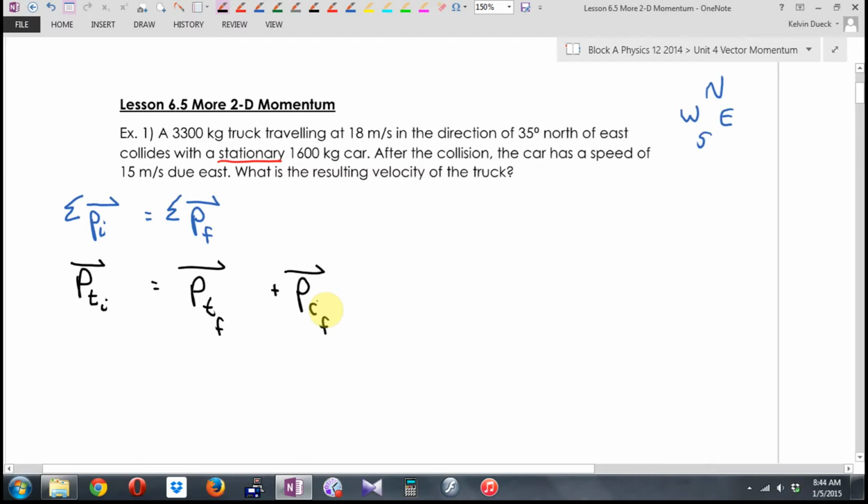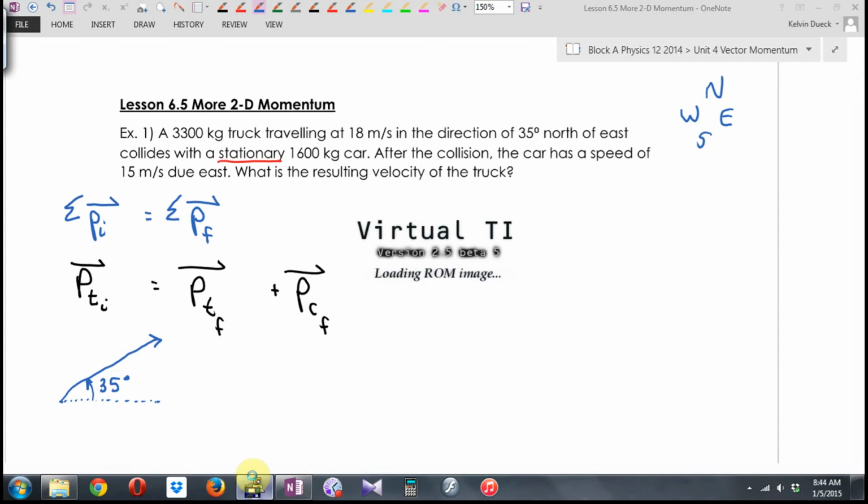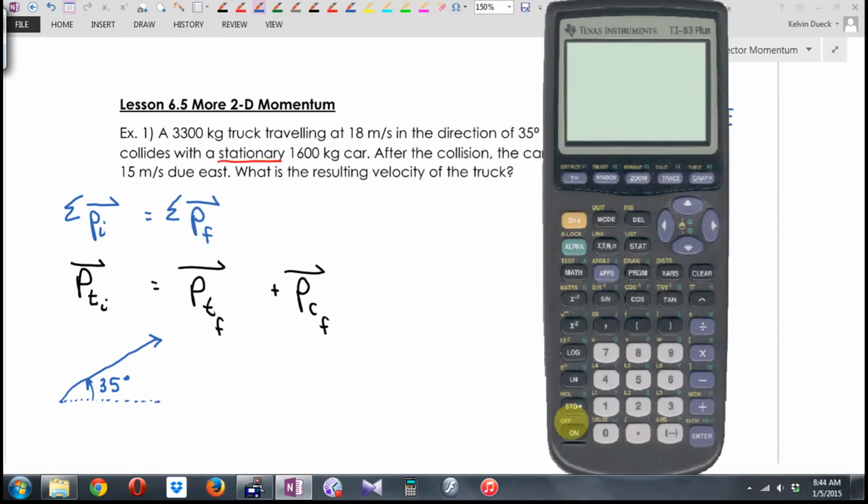It says the initial momentum of the truck. Can you read to me the direction of the truck's velocity initially? North of what? North of what? So I'm going to draw a dotted line going east first. What of east? How many degrees? Okay, so it's going to look like this. This is the momentum of the truck initial. Now, a common mistake kids make is they put the velocity on here. They go, 18. Velocity is not conserved. What's conserved is momentum, and momentum is mass times velocity. So what I'm going to put on this arrow is mass times velocity.